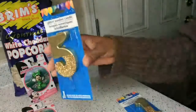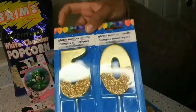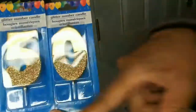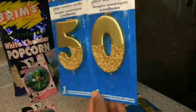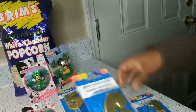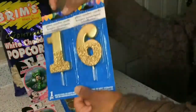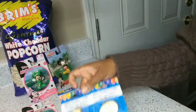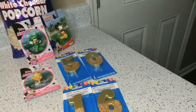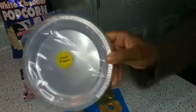And I will be turning 5-0 this year, so I'm just picking up items for my little celebration. It's going to be COVID proof, don't you worry. But anyway, I thought these were pretty, how they have the glitter at the bottom. And so I picked up the 5 and the 0. I got a granddaughter that's celebrating her 16th birthday, so I picked her up one. The 1 and the 6. They had them in silver also. And I just picked up me a 12-pack thing of these clear plates to keep in my locker at work.